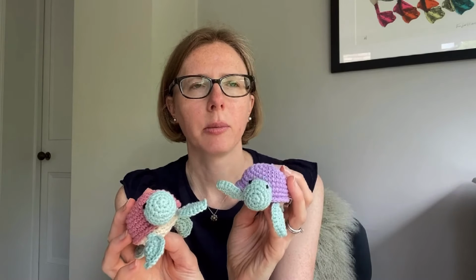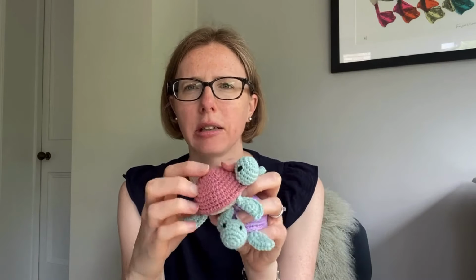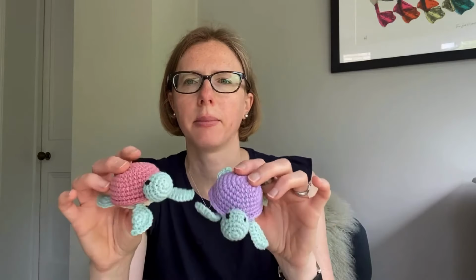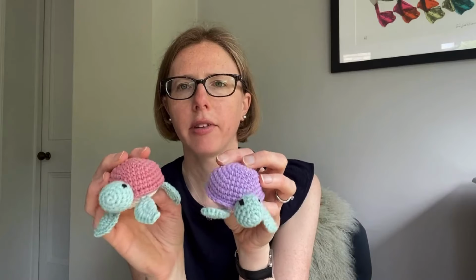I'm pleased they were only small though, because although I enjoyed them, my hand did ache doing the small tight stitches, especially at the start of each little bit that you make. So yeah, I wouldn't rush back to do lots more amigurumi, but it is fun making these little creatures. And I've shown them to the girls and they're both very, very pleased with them.